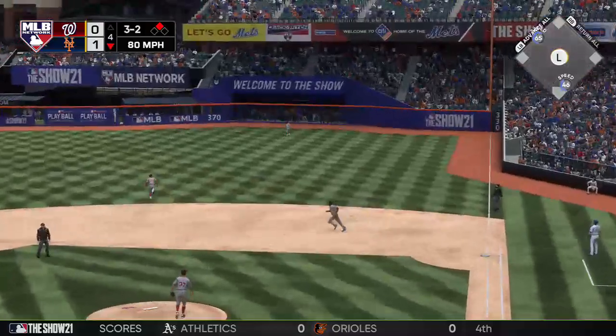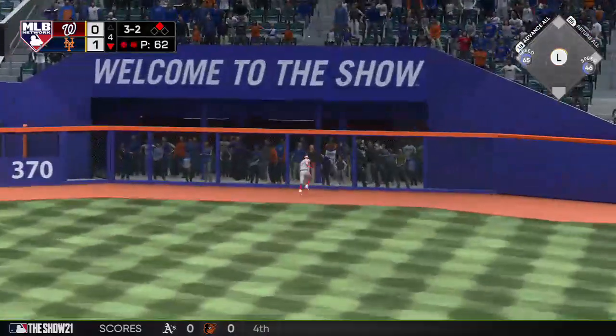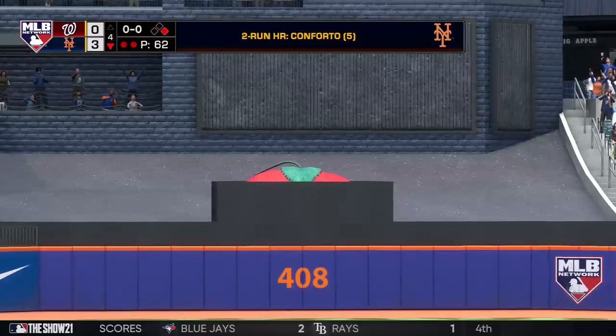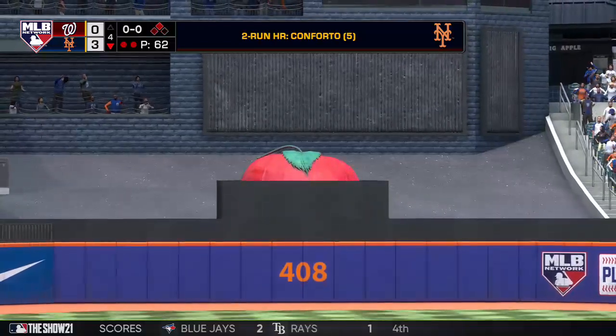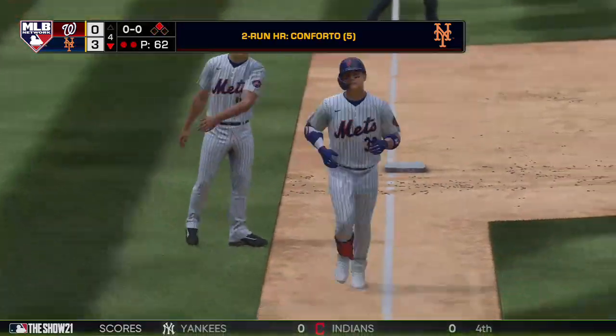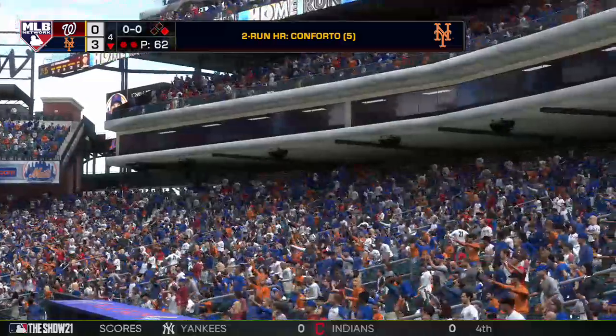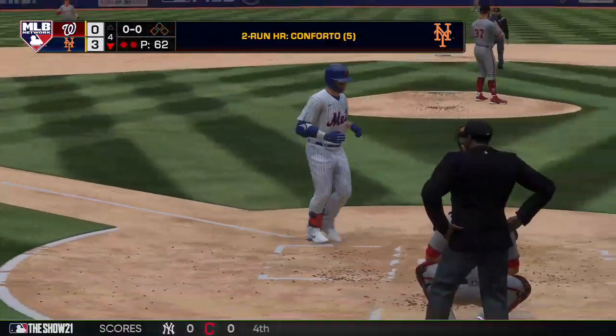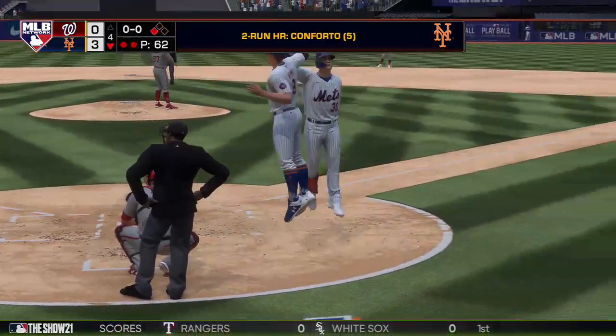And he turns on one, sending it high and deep to right. And that one is gone on a 2-strike count with 2 away in the inning. Michael Conforto connects for a 2-run home run. Home run number 5 on the year, and the Mets have taken a 3-0 lead.